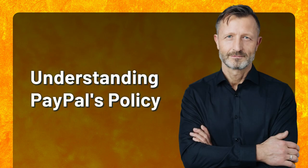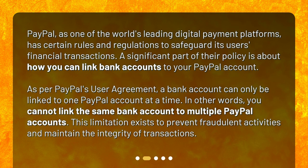Understanding PayPal's policy. PayPal, as one of the world's leading digital payment platforms, has certain rules and regulations to safeguard its users' financial transactions. A significant part of their policy is about how you can link bank accounts to your PayPal account.